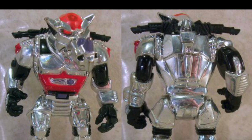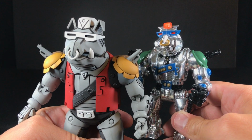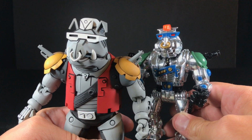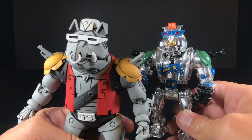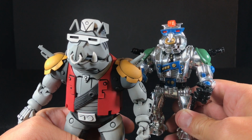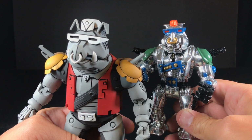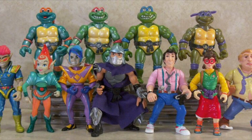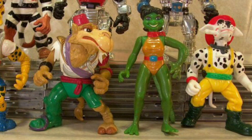I think these guys are interesting because they didn't come out until after the episode aired. Usually the toys would come first, and then they'd make an episode to promote it. Here, Super Bebop and Mighty Rocksteady aired in 1989, and these guys came out in 1993. That's quite a gap. But this is also the same year that Playmates released their Toon Wave, which included the other two Neutrinos, a cartoon Shredder, the Channel 6 news team, and not to mention Mona Lisa.